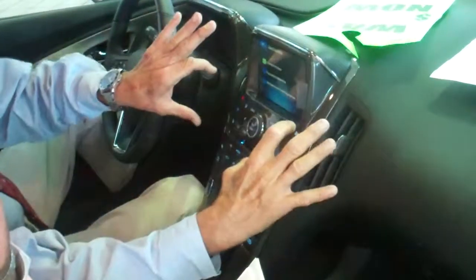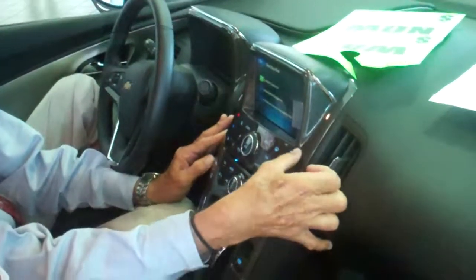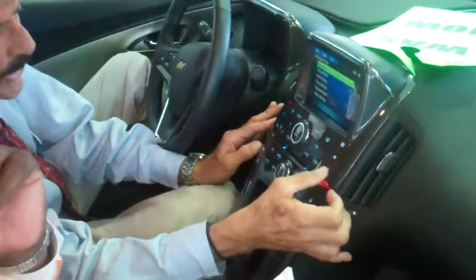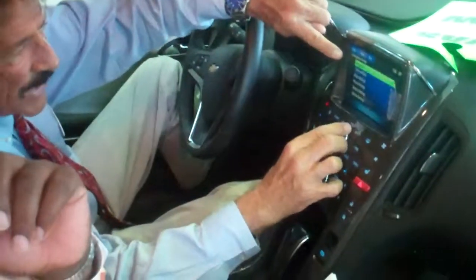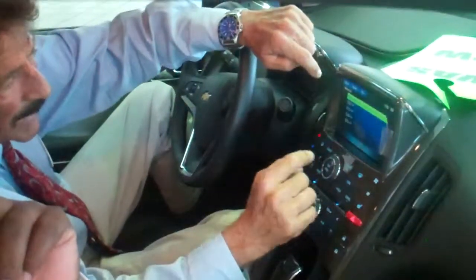Going to the very top here first, we'll look at here. It's as simple as there's your fan speeds up and down, there's your heated seats configuration. You can go here, you can actually go down and change your language, your time of day. Go to the radio, go in and set your phones up.